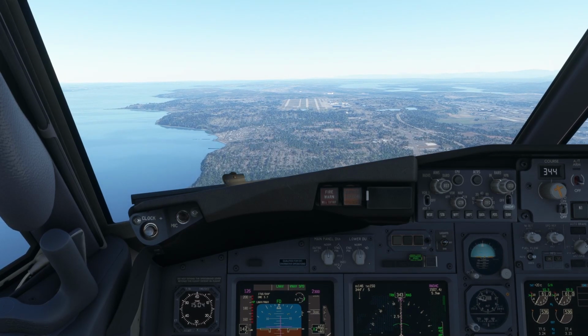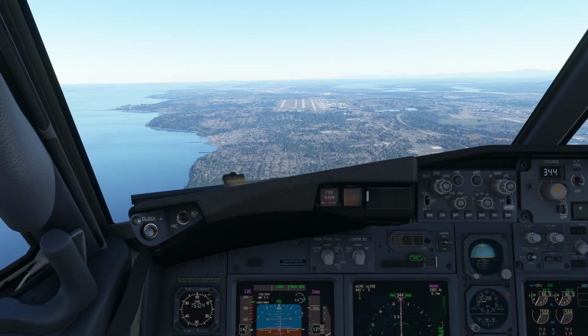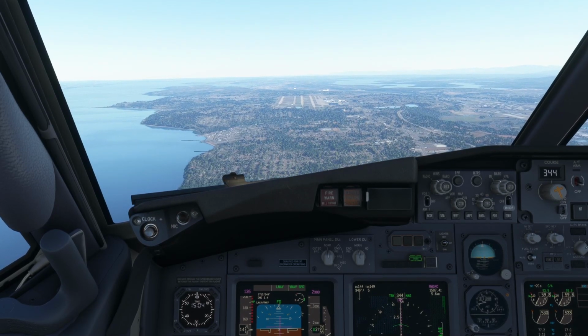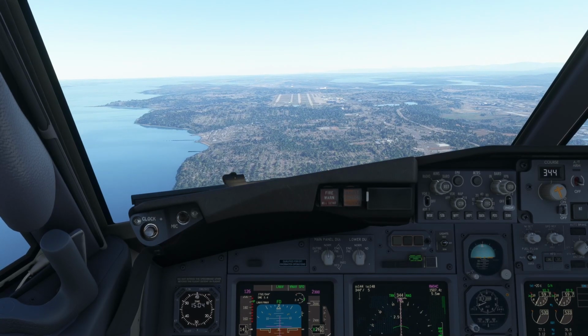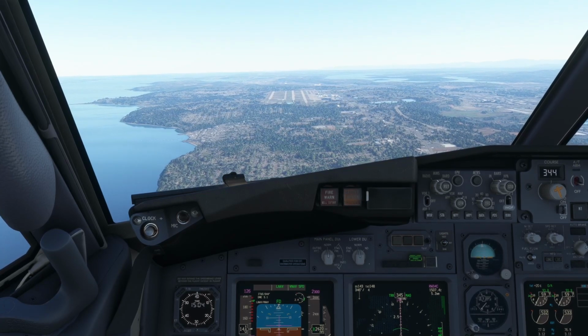Alright, so we're lined up for runway 34 center. We're a little bit high, but we can recover from that. We do this all the time in the Kodiak or in the 414. How much different could it be in a 737?